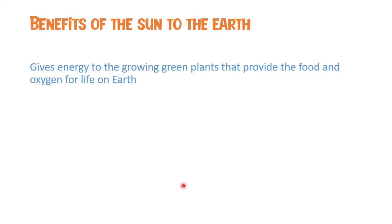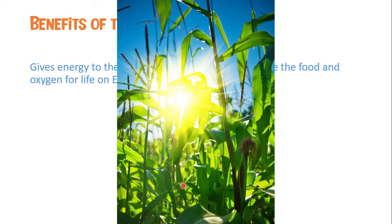Also, the sun gives us food. Without the sun, we'll go hungry and die. There wouldn't be any food. Why are we saying that? Green plants need the sun to prepare their food for us to eat. So without the sun, all of those plants wouldn't be able to prepare their food. There wouldn't be any banku, there wouldn't be any yam, there wouldn't be any fufu. We will starve and die. But the sun is telling us we are not going to die. There will always be food. Yeah, so the sun gives plants energy to prepare their food for animals and humans to depend on.